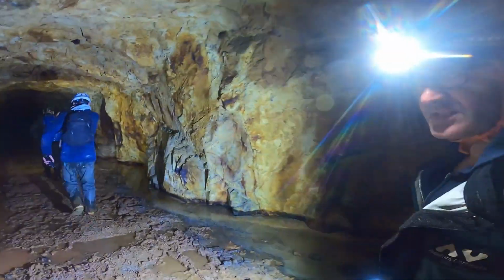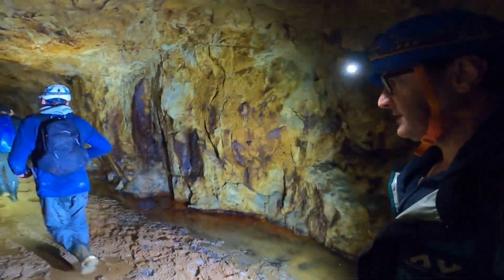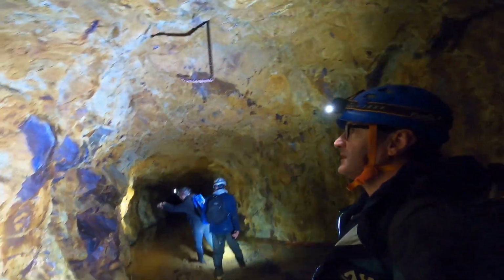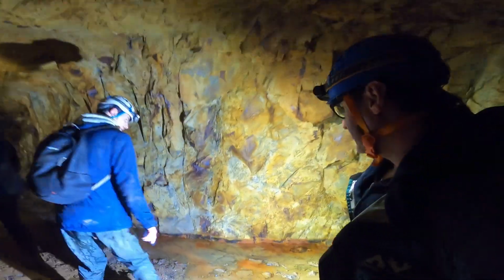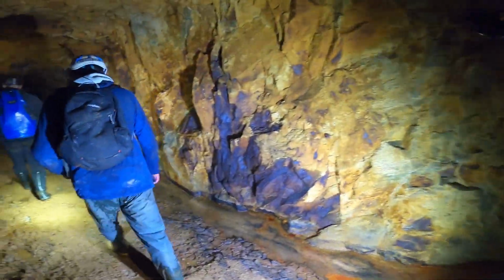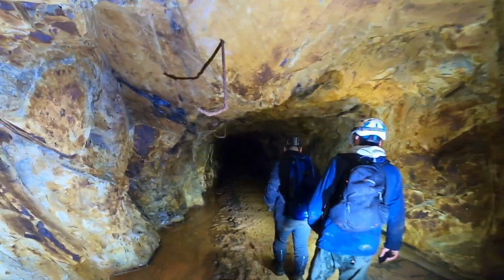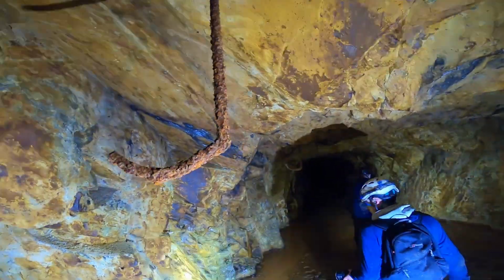Wow, so there was some serious amount of ore extracted down this mine. Now you look at the size of this level, you can judge by yourself the amount of activity they had back in the days. Wow, absolutely stunning. This is for utility, yeah? Utility hooks.